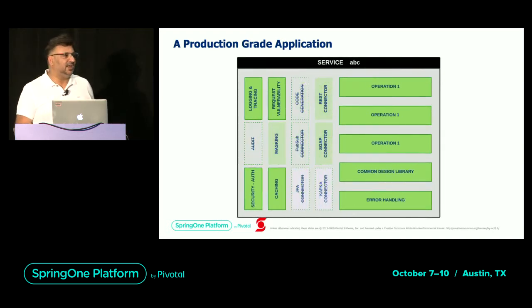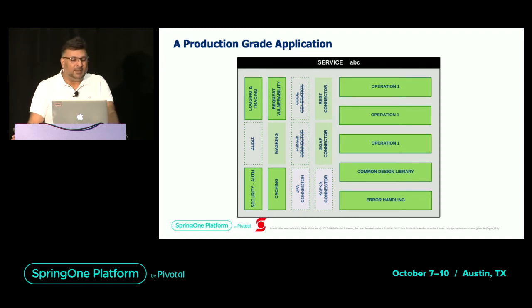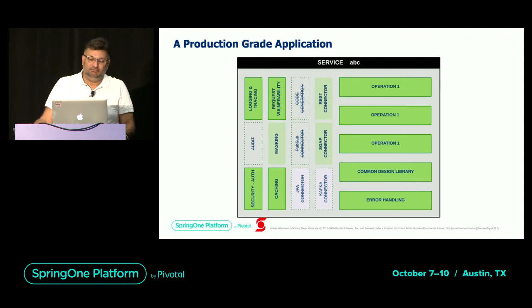And that's the reality. Because of the constraints of time, budget, resources, and skills, this is the reality. Here they have done their operation 1, operation 2, operation 3, which is their business logic. But they didn't have time to do audit. They didn't care about creating a common connector for talking to PubSub. They didn't care about code generation.